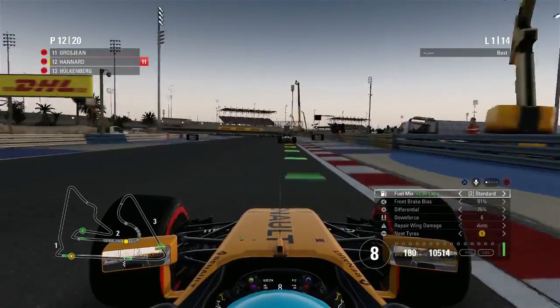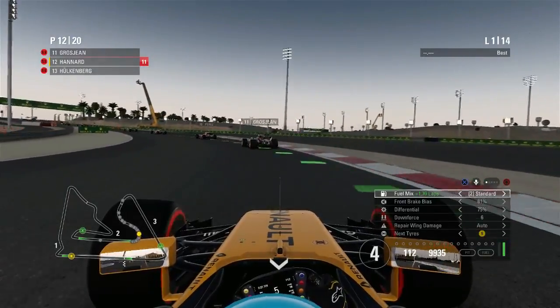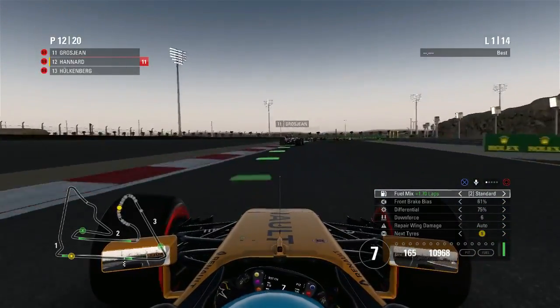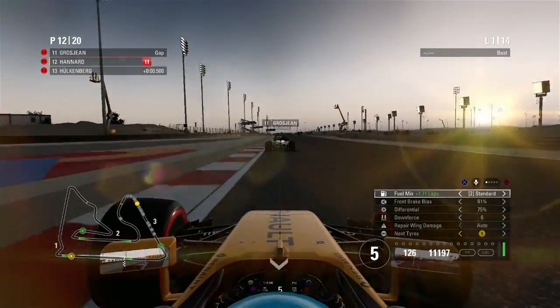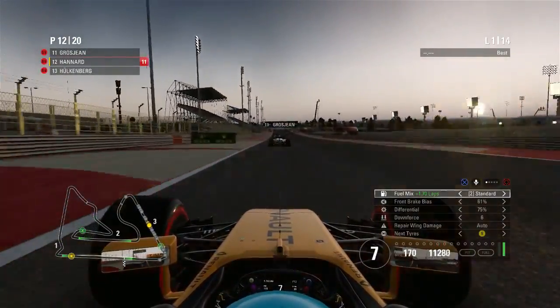And yeah, I think it's quite realistic to stay nearish Grosjean and the Force India, as that's where our sort of battle is at the moment. China was a bit of an anomaly in terms of the safety car, so we can't really say too much about the pace from that race, because when cars were near us we had worn tyres, so it was difficult.